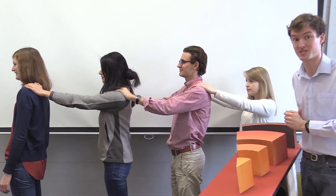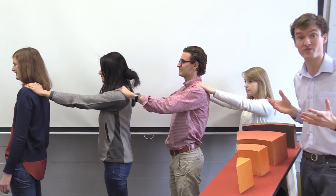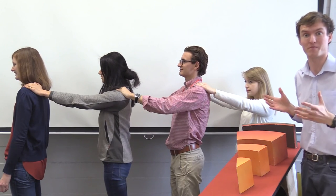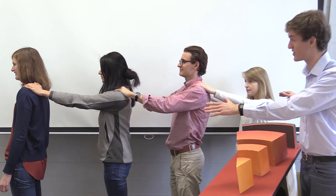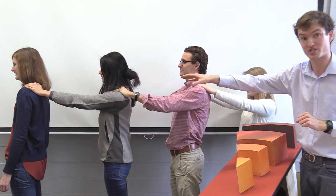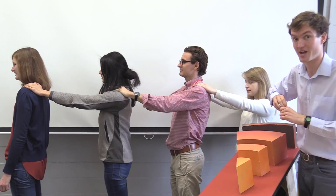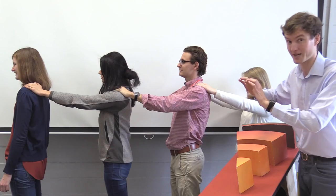If you don't have a slinky to hand, then you can do the same demonstration with the students themselves. You can do this in the classroom if you've got enough space, or if you've got too many students, then possibly go outside. You can get them all to line up in a line like this, all facing forward, with their arms outstretched on each other's shoulders. Then gently get someone else to push from the back.